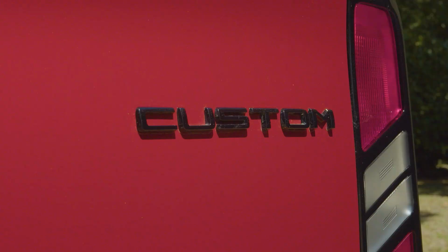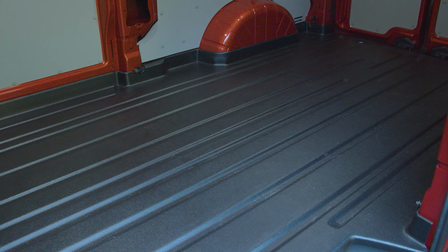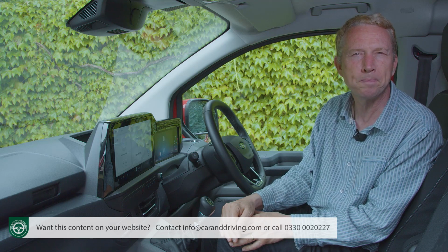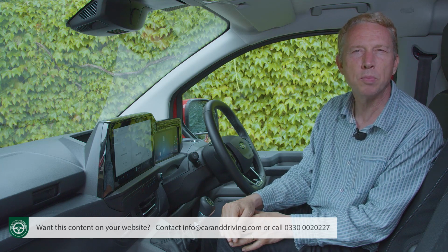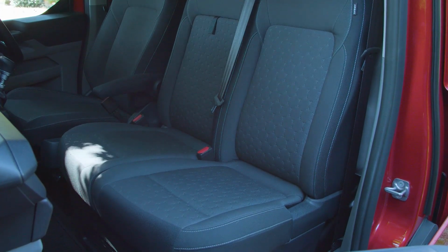Lots of thought has clearly gone into this second generation model. The brand's designers went to such lengths when considering how owners would use this Transit Custom that even the grains on materials used around the cabin and in the load area are designed to use textures that avoid trapping dirt and water. As van drivers often occupy the cabin alone, the heating and ventilation system has a new driver-focused mode option that uses sensors to direct airflow only to occupied seats.